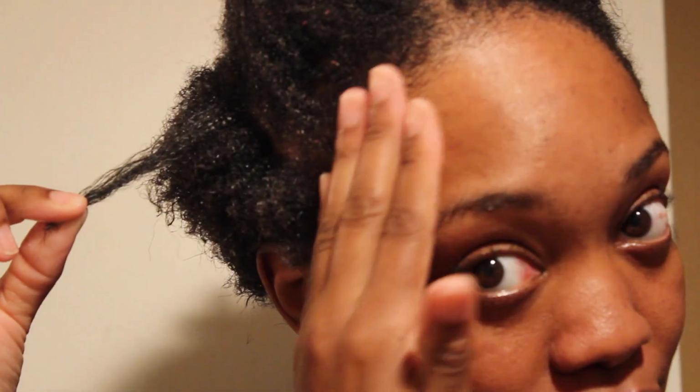You know, I'm still working on these edges, but I noticed that once you're natural, your edges look thicker, because this was thin. I cut the relaxer off, like boom, it got all thick right there. So we'll see what this looks like right here, but the shrinkage is real, but I don't care. I'm just so excited.